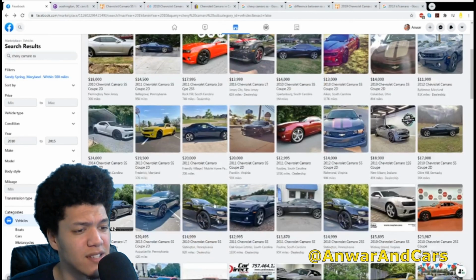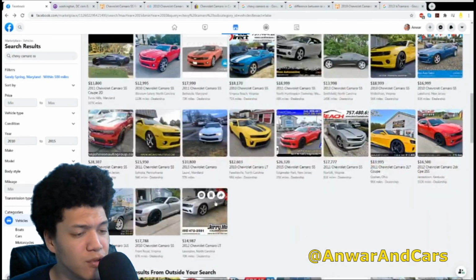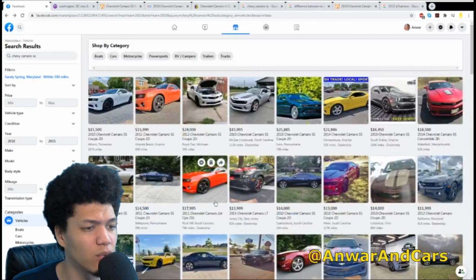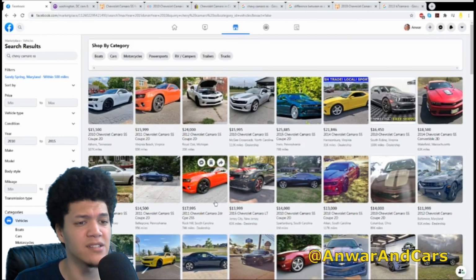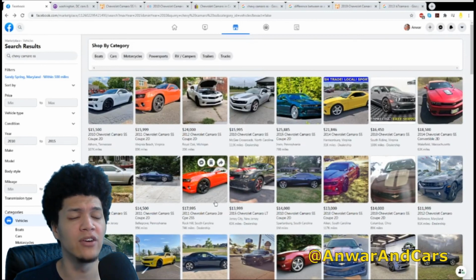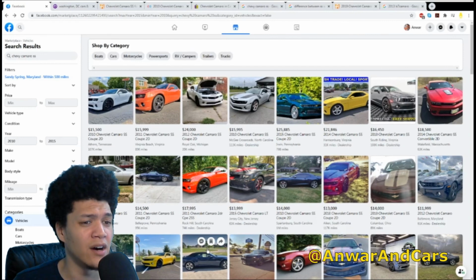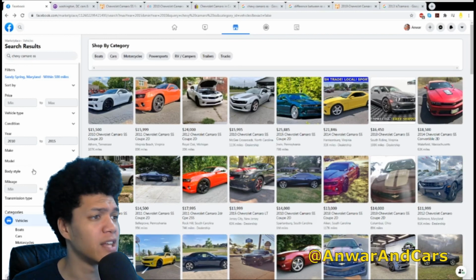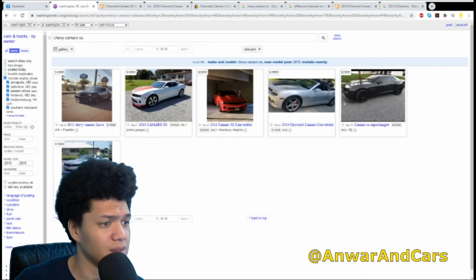Moving on to Craigslist, because I really don't see any good deals. Most of the deals on here are going to be for first and second model years, 2010 to 2011s. We really don't want that because most of the updates that make the Camaro just an overall better car came in 2012 or later in terms of the interior and the packages that were offered. If you can get a 1LE package, that would be optimal. Going over to Craigslist, let's see what we have here.